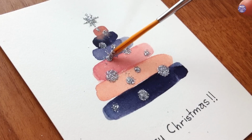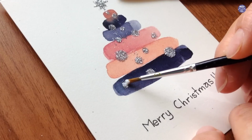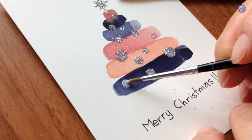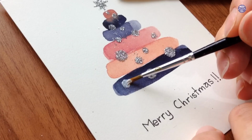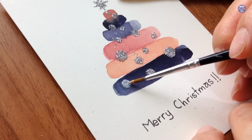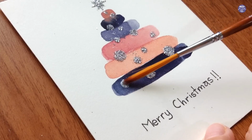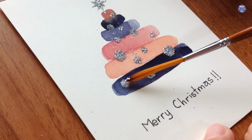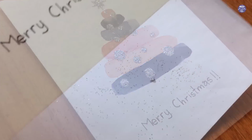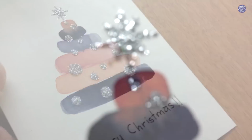I actually waited one more day to check the condition, and it was much stronger and more secure. Of course, you shouldn't try to intentionally pick off the glue with your fingers or fingernails because the glitter will naturally come off and stick to things anyway, but it's definitely much stronger after doing the second layer with this thick glue. So just like before, I took the excess glitter off and put it on a scrap piece of paper, and this is the finished result.